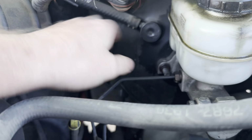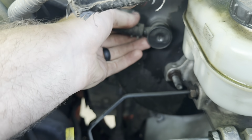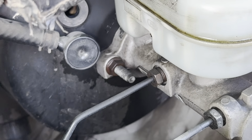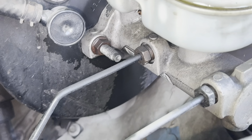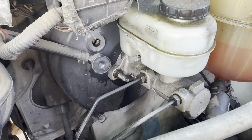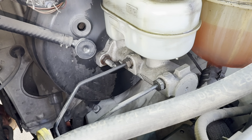Let's go ahead and start removing this brake booster here. If you look around the back of this master cylinder and on the bottom of it, it's all wet, which obviously leads to me thinking that the master could have a leak or is internally bypassing. That is a huge concern as well. Gotta be careful when diagnosing stuff like this. First, I was thinking, oh, it's the booster. No worries, it's just a booster.